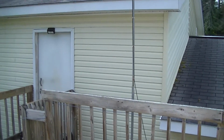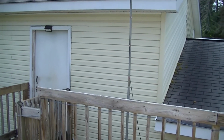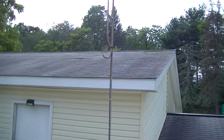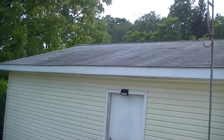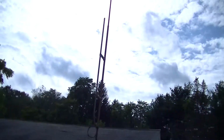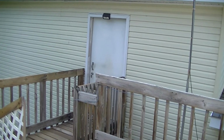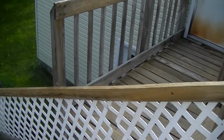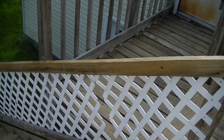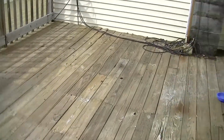is a 2-story addition that I put on in 2002, 2003. So this roof isn't quite as old as the rest. This is an amateur radio antenna. And this is the back door to the gun shop, which is on the 2nd floor. You can just make out the door to the electronics area. I'm standing on a deck between the house and the shop.